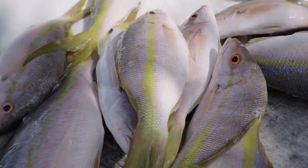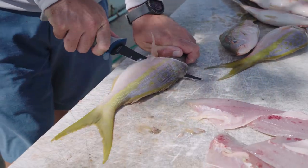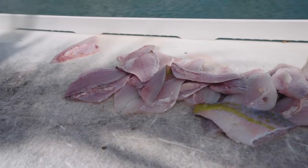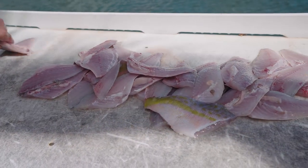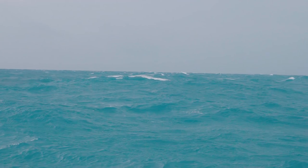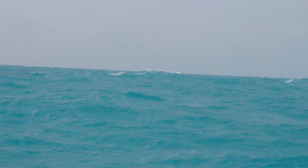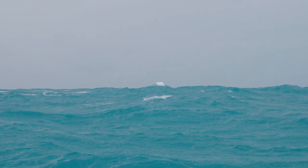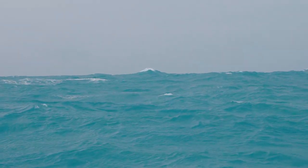Just off the coast of Big Pine Key in Florida's Lower Keys, the guys are nearing their limit of taco-sized yellowtail snapper with Captain Mike Douin. Despite the fun, Tropical Storm Etta is approaching and has made the spotty conditions worse. Putting their safety above catching fish, the guys decide to call it a day and head home to Key Largo.